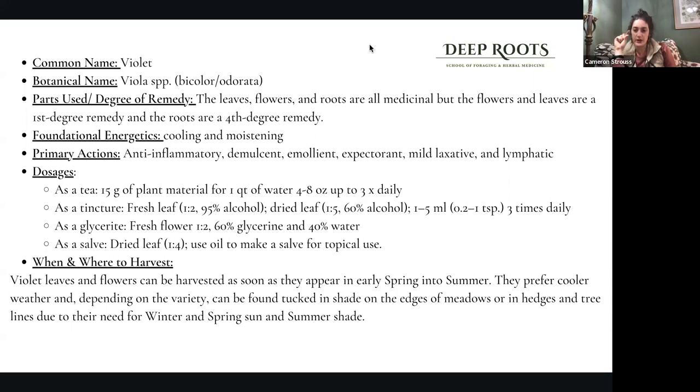I will often do like 75% poke, 25% violet, and then dose accordingly. But I'm a practitioner. You guys would probably want to do just half and half and do a couple drops of poke violet tincture, maybe 4 drops maximum.